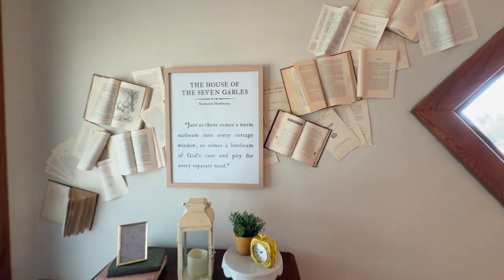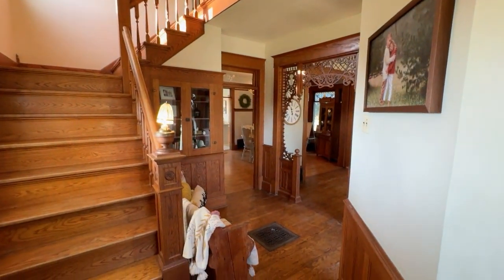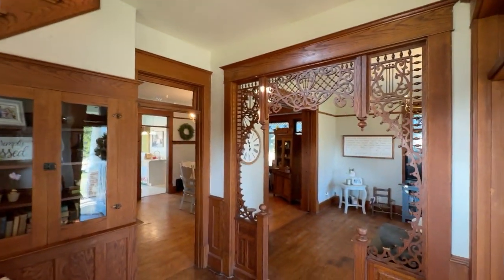Legend has it here that they were in competition with another really beautiful house on the north end of town to see who could build the biggest and the best. And I think that they both turned out pretty good. So kudos to all of them.